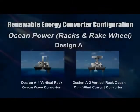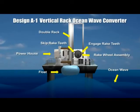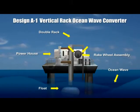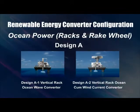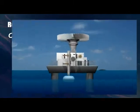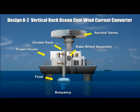Many designs of energy converter can be configured. When wave forces cause the float to move up and down, the racks turn the rake wheel in one direction, and a generator connected thereto is operated to generate electricity. This vertical rake design is also operable using wind current.